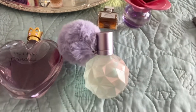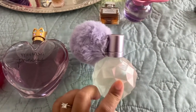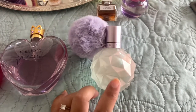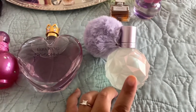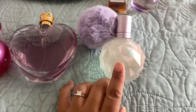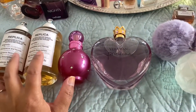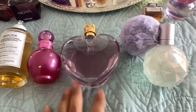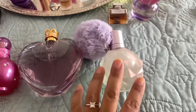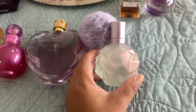So you guys, I feel like my nose smells the base notes on a lot of these perfumes, and so you're going to hear a lot of sandalwood in them and things like vanilla, what else, coconut, things like that. So I do go for fruity, sweet scents, and also woody, musky scents. I really love those. So yeah, that's the other perfume that's in my collection.